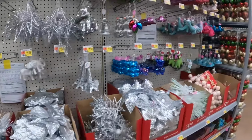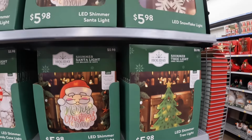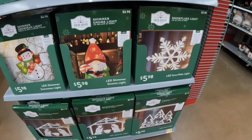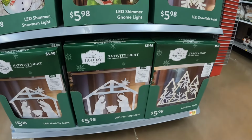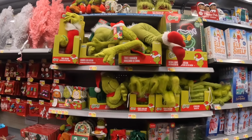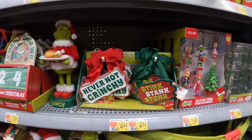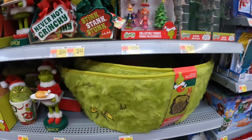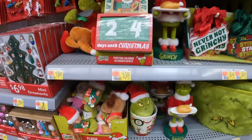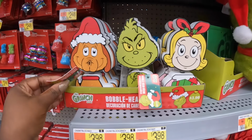All right, and we did see those. Okay, these are $6. And they have all the Grinch. Never not Grinchy. Stink, stank, stunk. The tree skirt is $25.17. Some bobbleheads for $4.